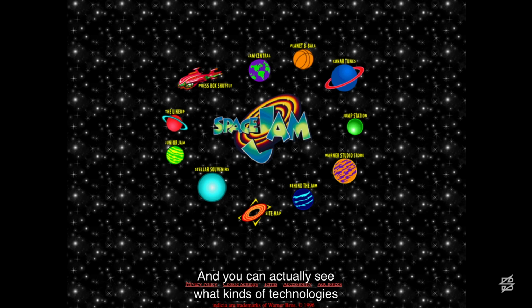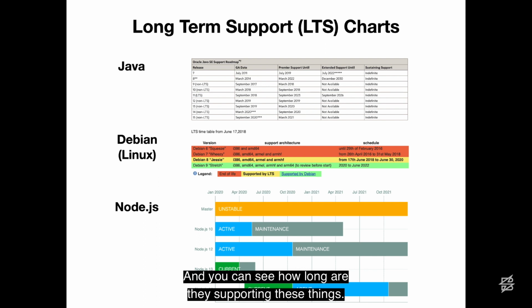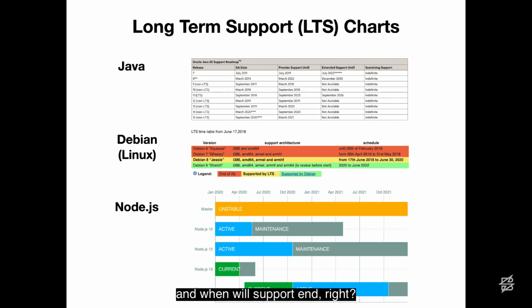And you can actually see what kinds of technologies are committed to backwards compatibility. If you go to the web pages for programming languages or platforms, things like these ones right here, Java, Debian Linux, or Node.js, they oftentimes have a page for long-term support, and they have charts and diagrams showing how long they intend to support certain versions of these technologies. And you can see how dedicated they are to backwards compatibility, and when will support end, right? So you can compare technologies and see how dedicated they are to these things. So that's just one thing to keep in mind.